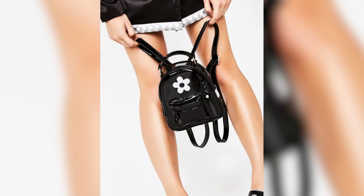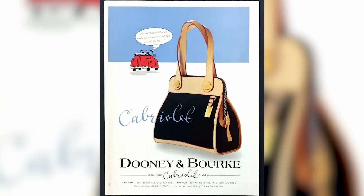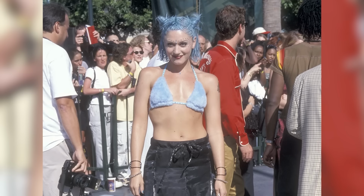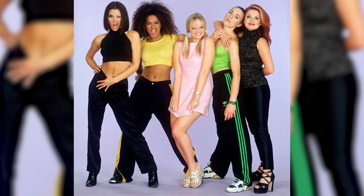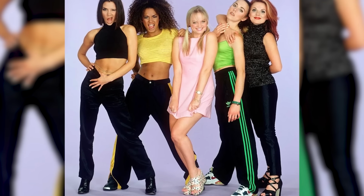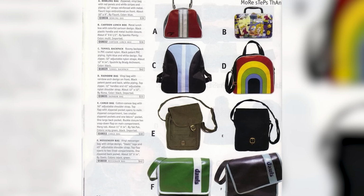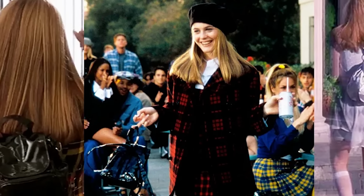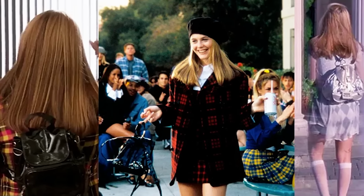The mini backpack, often seen in vibrant colors and sometimes clear plastic, rose to popularity thanks to its practical design. It fit seamlessly into the grunge and sporty spice trends, influenced by celebrities like Gwen Stefani and the Spice Girls. Shoulder bags, often designed by luxury brands like Coach and Dooney and Bourke, exuded a more polished, preppy aesthetic. And the fanny pack, which saw a resurgence in recent years, was initially beloved for its hands-free convenience, making it perfect for everything from theme parks to mall trips.